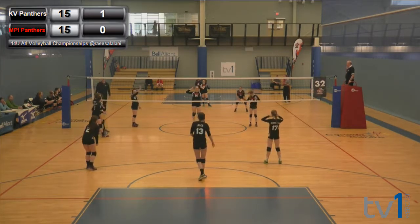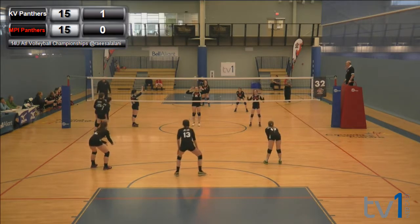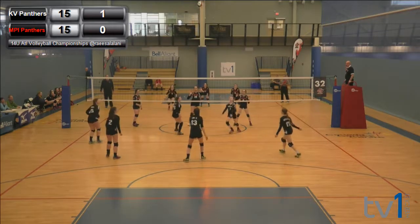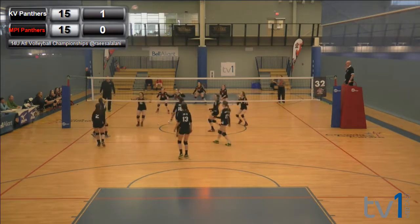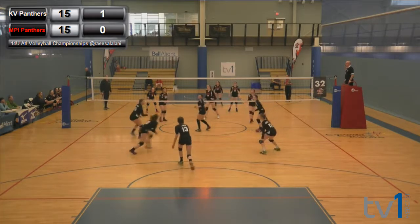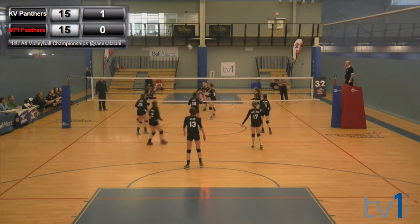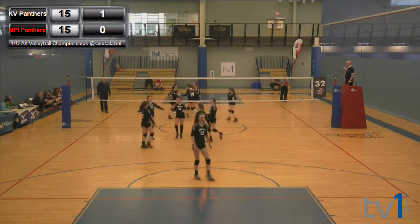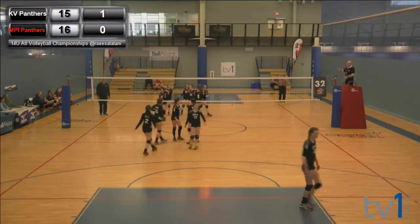The KV Panthers are up 1-0, but this is going to be a battle to the end of the second set. Hardy with the serve, Jones with the pass. Set out to Martin, Martin with the swing. Walsh with the dump, but dug up there by Medill. Walsh again with the dump. Medill looking to dig it up, but Walsh is going to score.